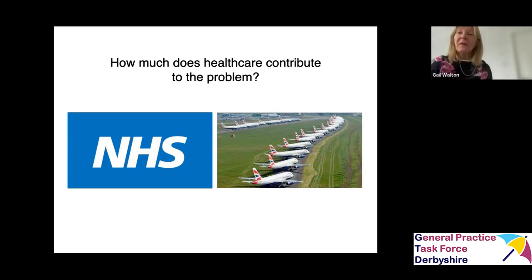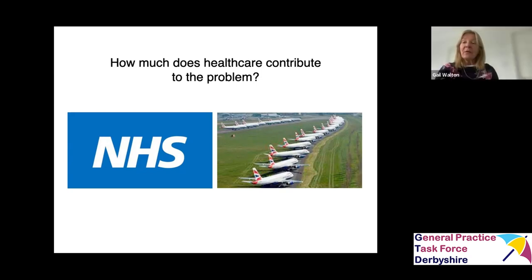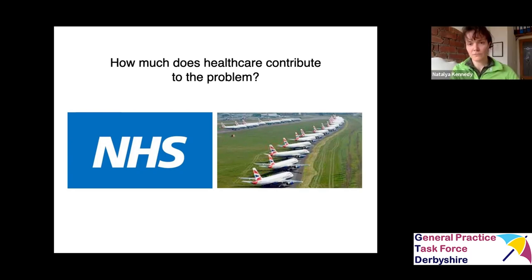I think the NHS will come out worse probably. Mm-hmm. So air travel, I think, although we travel a lot by air, the number of people globally travelling by air is still relatively small, is my understanding. Mm-hmm. Any advances on that?